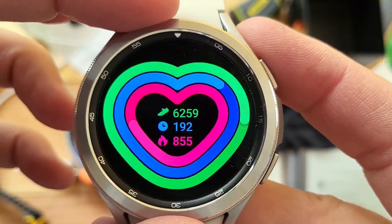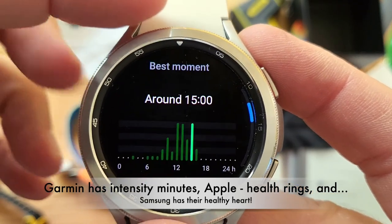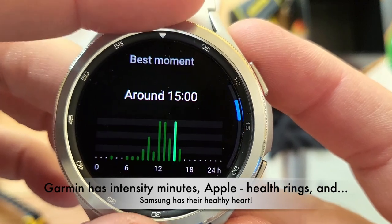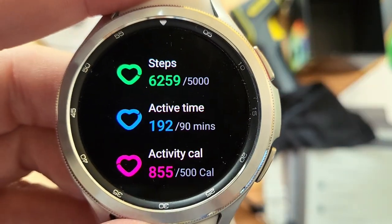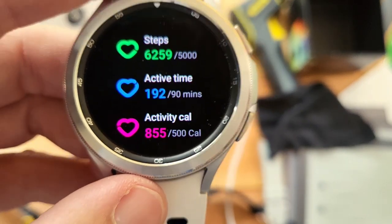So if I swipe to the right, I've reached all my goals today of steps, active time. So no intensity minutes like Garmin, but it does have the goal of getting 5,000 steps. At least for me, I have mine set to have active time of 90 minutes every day. So it's not necessarily 90 minutes of a workout, but just 90 minutes of moving.